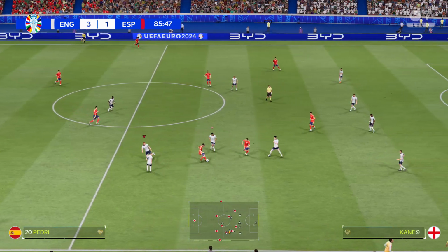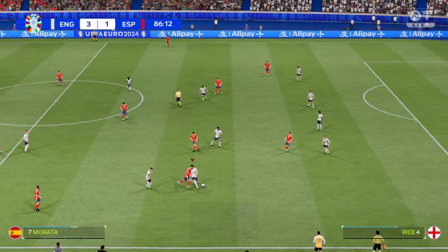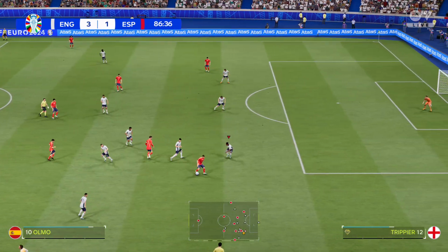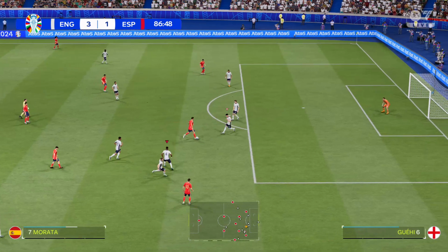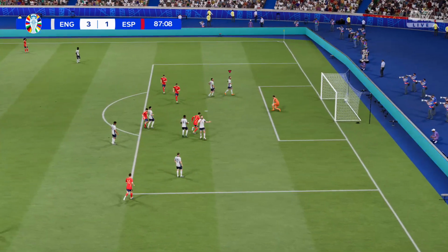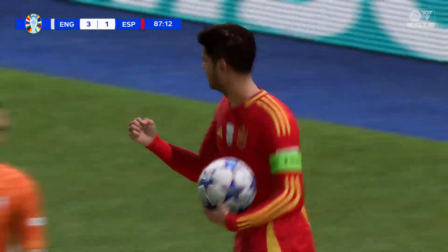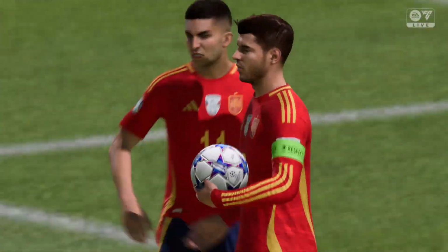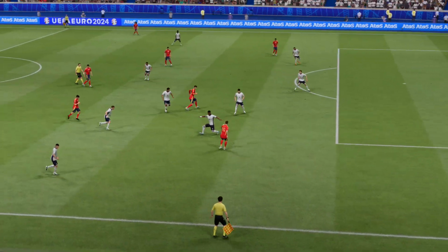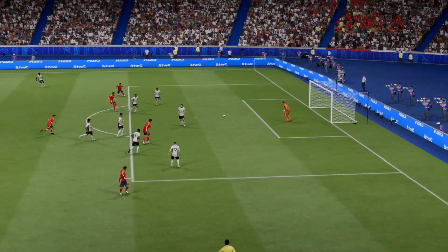Pedri. On the ball, Morata. Well, that's how to beat your opponent. Has eyes for goal. Vigorous defending. Oh, there it is! A lifeline in this game. And what a finale we could be in for here. Well, here's the replay, and just look at that power. That's almost unstoppable. That's a great strike.